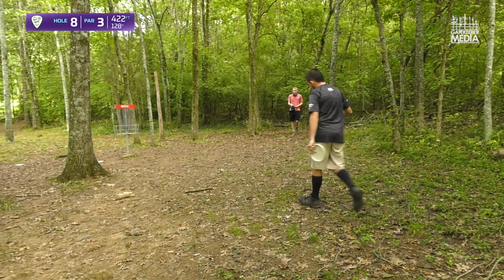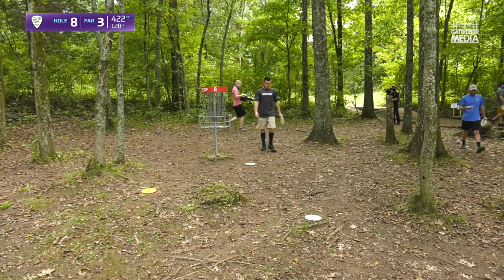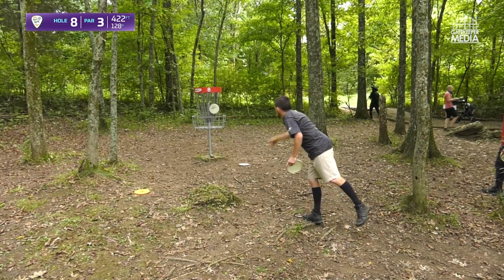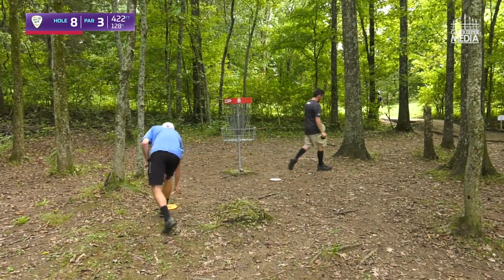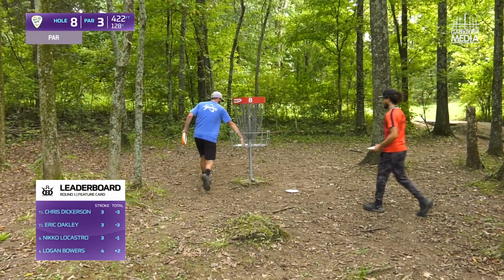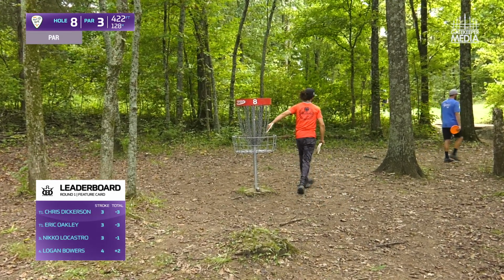Oh, man. Left side again from Logan. You heard him say all day, just not quite feeling it today with the putting stroke. And he putts hard, so when he misses, even if it does hit a lot of chain, it kicks off pretty hard. Yeah, I've seen him make putts from distances I did not expect him to even putt from, so I completely understand. Chris taps in the 3 as well as Nikko.